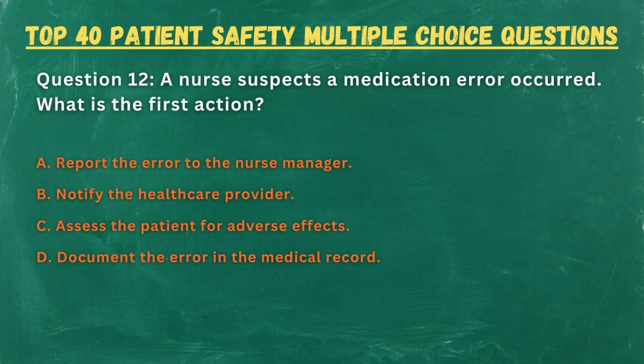Question 12. A nurse suspects a medication error occurred. What is the first action? A. Report the error to the nurse manager. B. Notify the healthcare provider. C. Assess the patient for adverse effects. D. Document the error in the medical record.